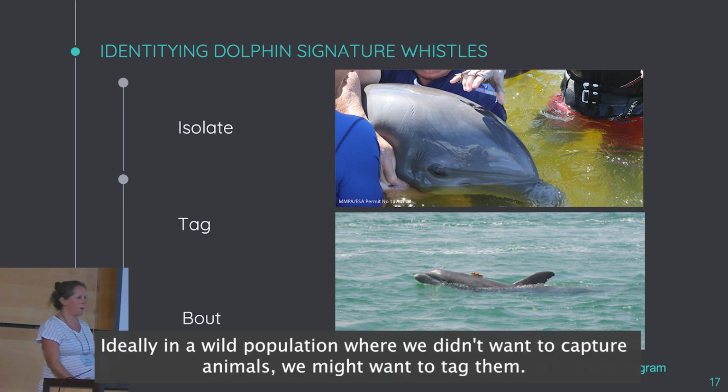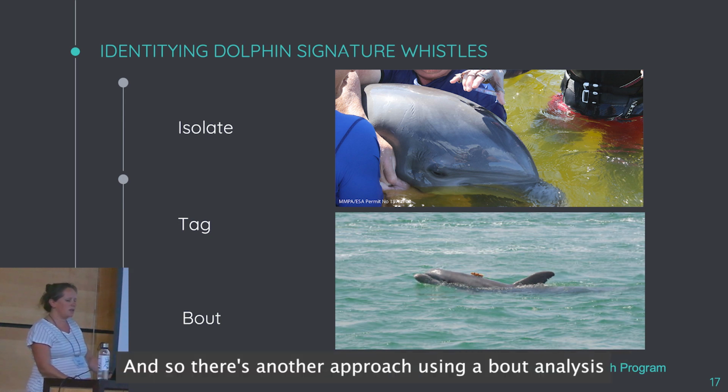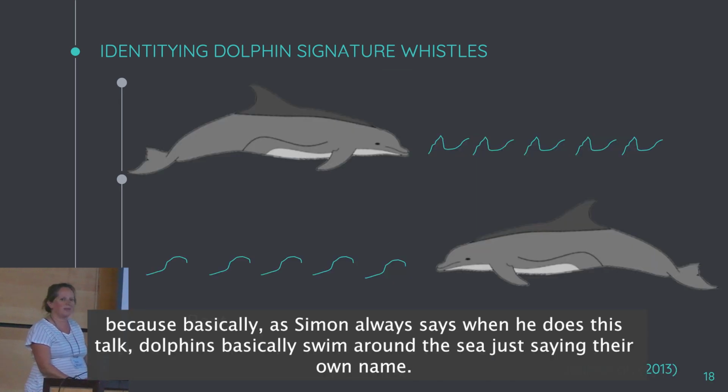Ideally, in a wild population where we didn't want to capture the animals, we might want to tag them, but again, this is quite costly and logistically quite difficult. And so there's another approach using bout analysis, because basically, as Sam always says when he does this talk, dolphins basically swim around the sea just saying their own name.